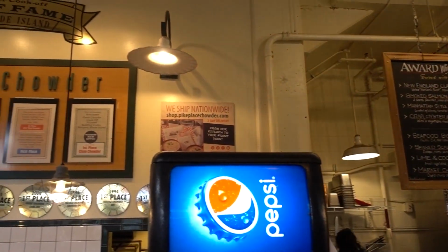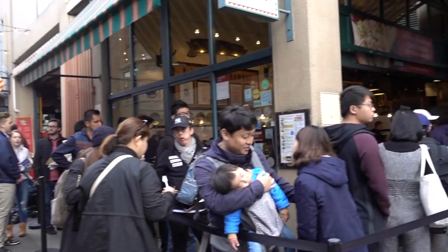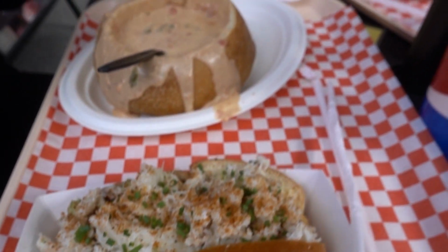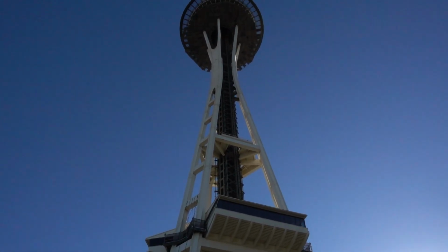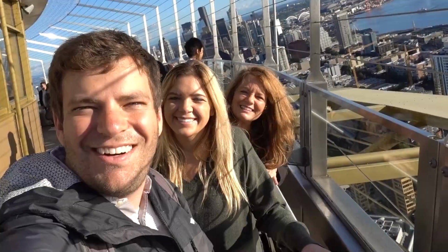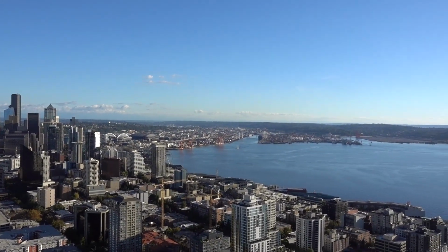Chowder, which has won all kinds of awards for the best New England clam chowder in the country, and look at this line. This is just unbelievable. Going up to the Space Needle. We're on top of the Space Needle. Amazing views everywhere.